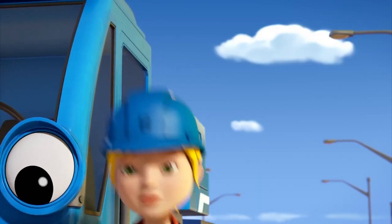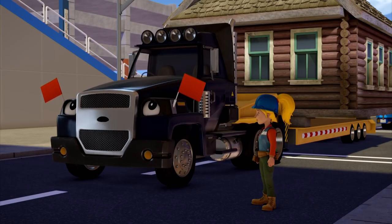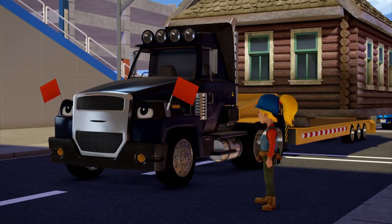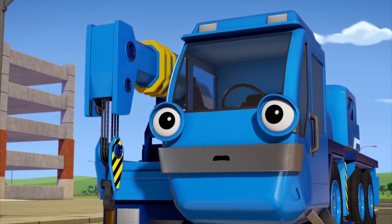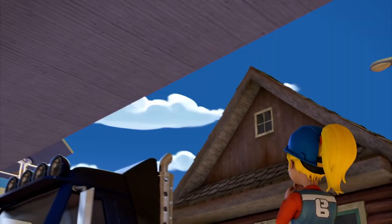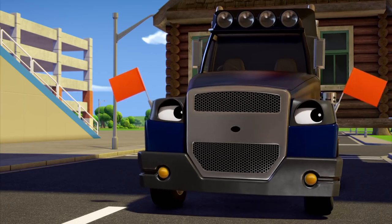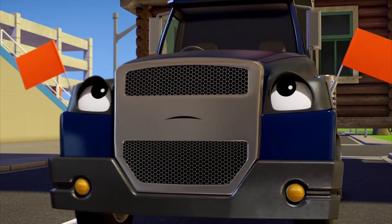Stop! Stop! Oh, I don't think the house will go under there. Of course it will. Loads of room. I'll show you. I'm not so sure either. Watch. I have an uncanny ability to judge heights accurately. See? What did I tell you? Almost through. It's fine.